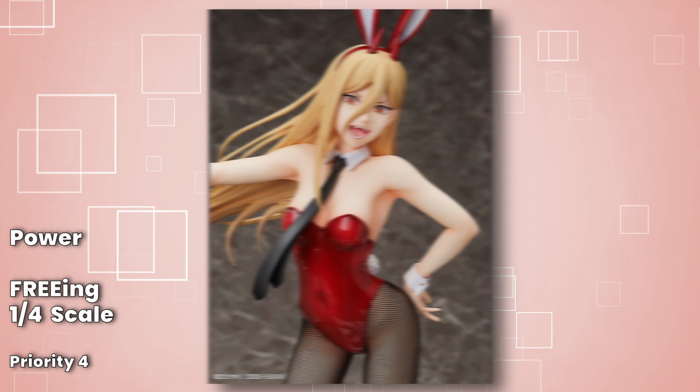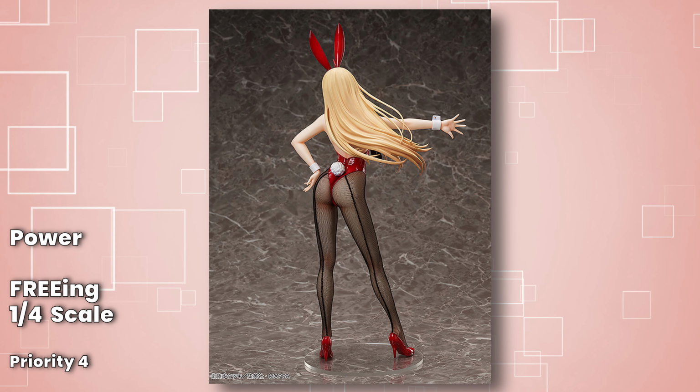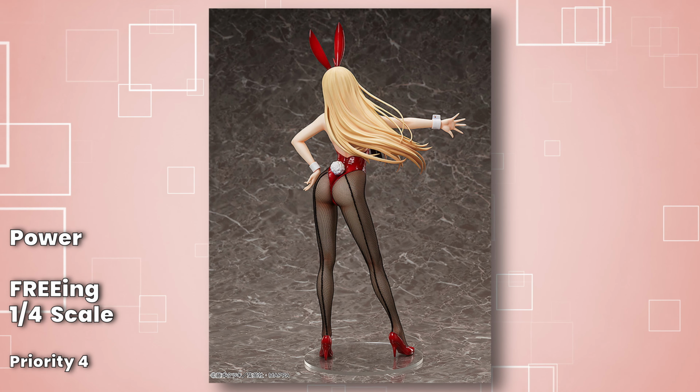It's definitely a pricey figure, but I do think I'm going to pre-order it. I'm going to give it a rating of a 4, so really not that high of a priority for me, just because I'm not a big bunny collector. In fact, I have 1 Freeing Bunny in my collection, and I have none on pre-order for 2023. So paying $326 for a bunny just doesn't really sit right for me.